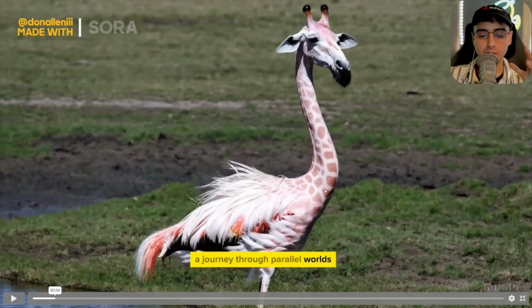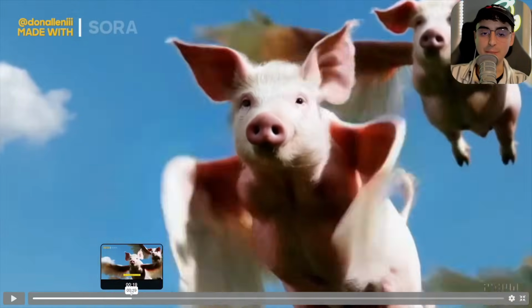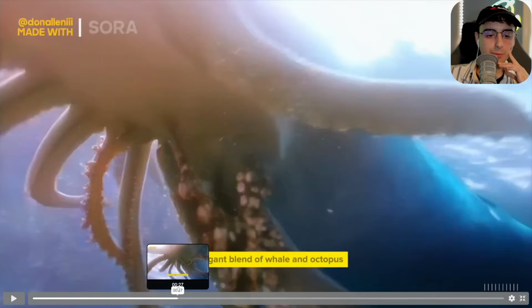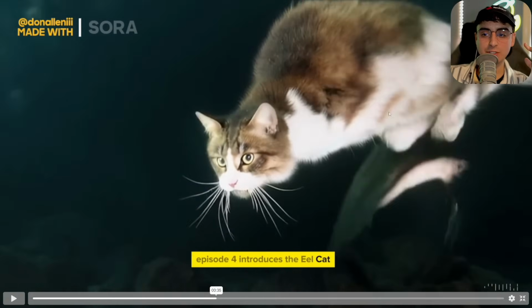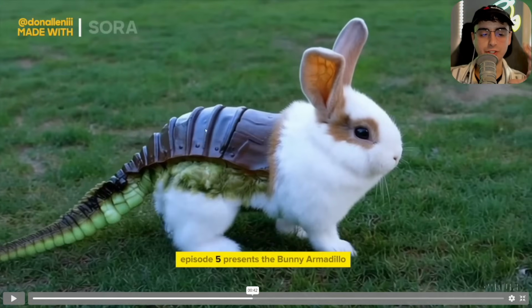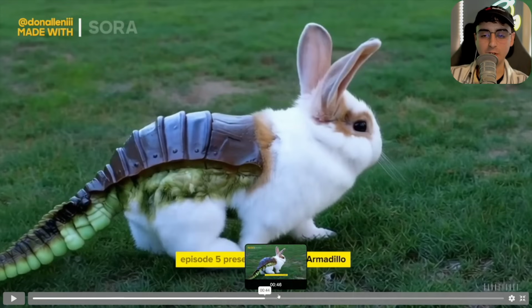Some of them, such as the giraffe flamingo, came out really, really good. The flying pigs looked amazing as well. That is a fantastic generation. Now, the shark octopus, not so much. It didn't really come out that well. So you can see this is an area where it just sort of failed, I would say. The cat eel, surprisingly good, but you can still sort of see his legs in there. So this one was really rock solid, where he's just half armadillo, reptile creature. Looks a little bit mashed up and creepy, but it works.